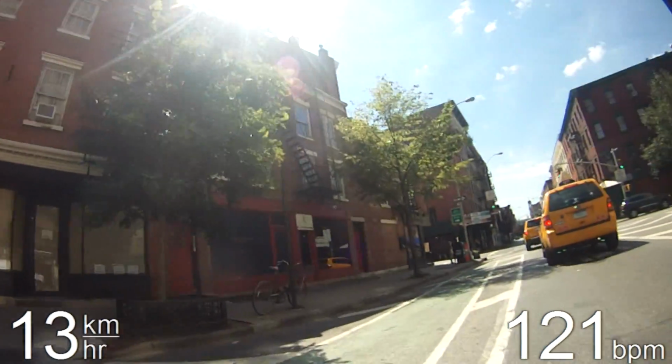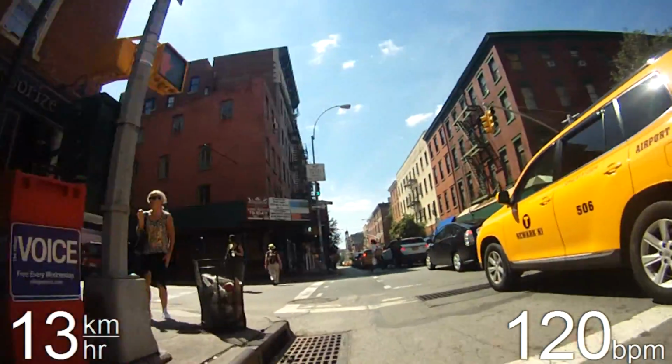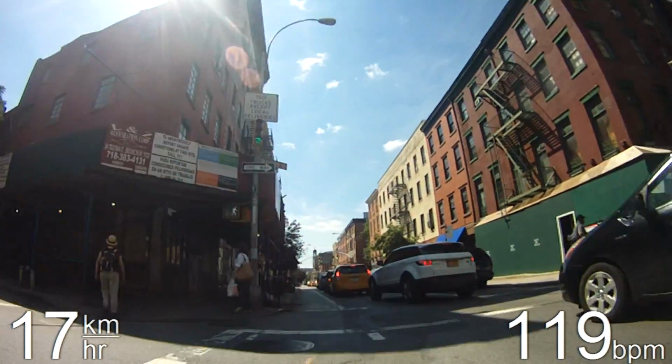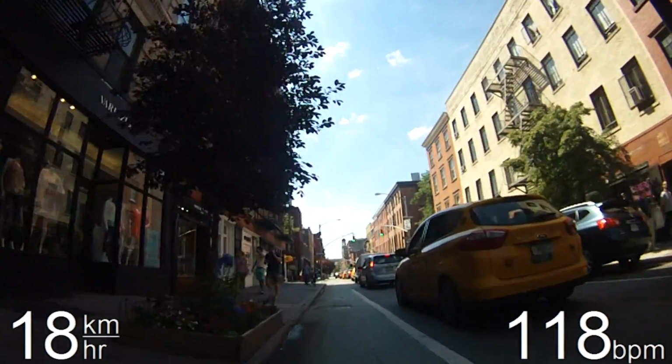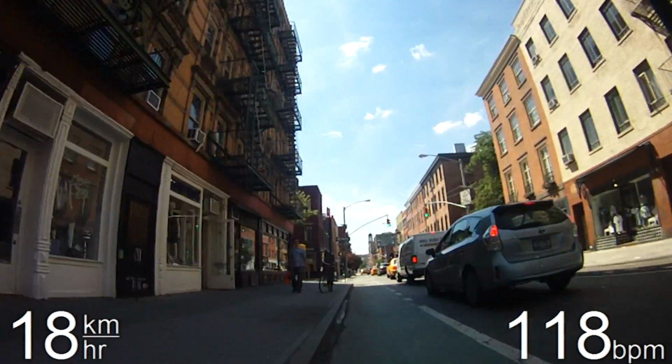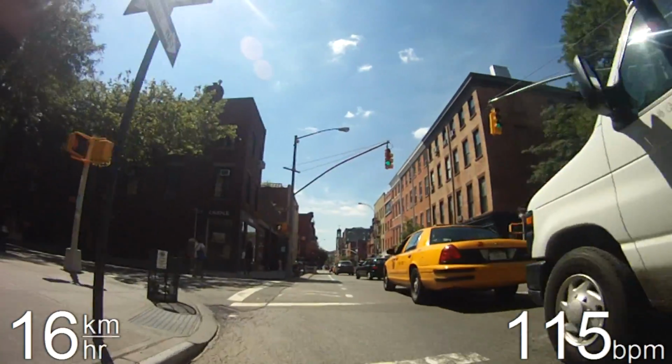Alright, so we got a bike lane over here. And I wanted to make a video that was going to be more about showing what it's like to ride downtown through the windy streets of downtown Manhattan.